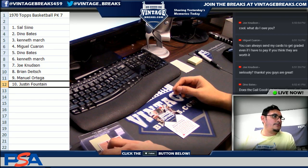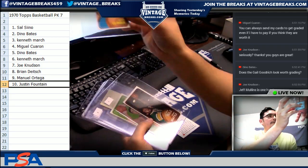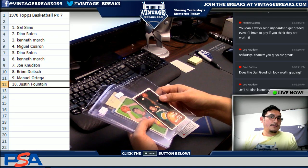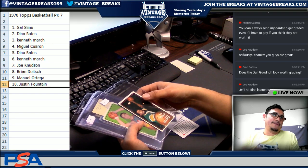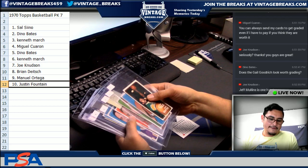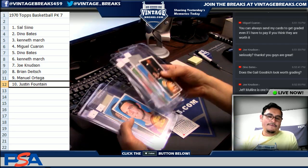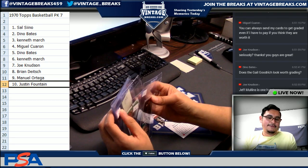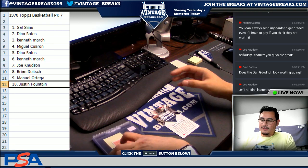Dino, card number 2. Oh, he wants to know if this is worth grading. Gail Goodrich. It's probably an 8 OC, which is a 6. I wouldn't grade it. Sorry, Dino. It's probably not worth grading on this one. It's very sharp, just a little bit too off-center. And card five, no, because it has the line on top. Probably not. So, Dino, unfortunately, the two cards, not worth grading. If you want to get them graded regardless, just email us. We'll do it for a fee. But let me know.